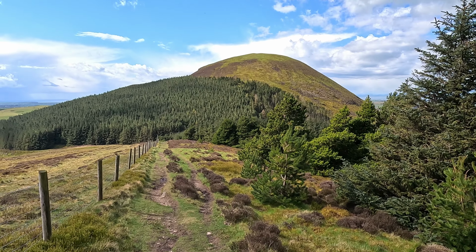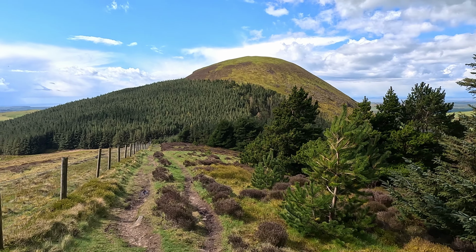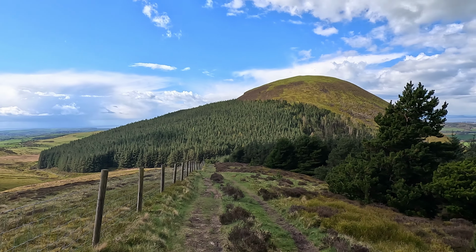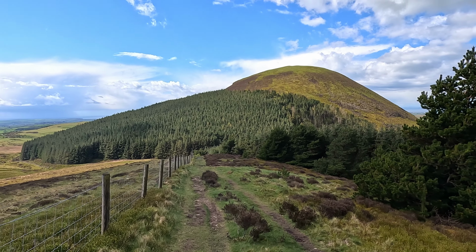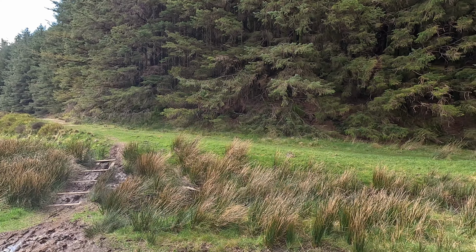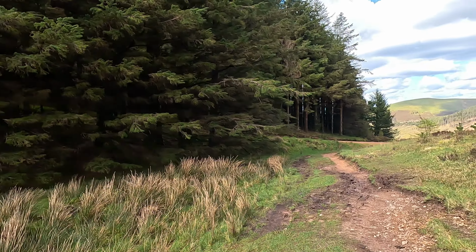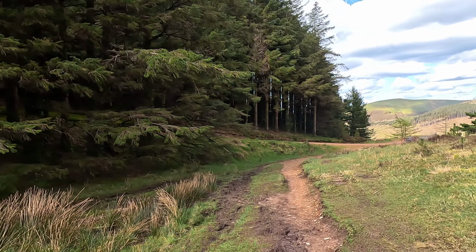Heading off Low Pen now, and it's lovely this part of the path through the spruce trees. Knockmerton is really steep, quite dramatic looking. Once you get to the bottom, you turn right, heading for the higher forest track.